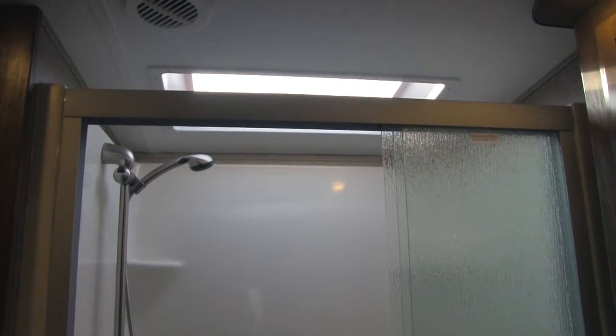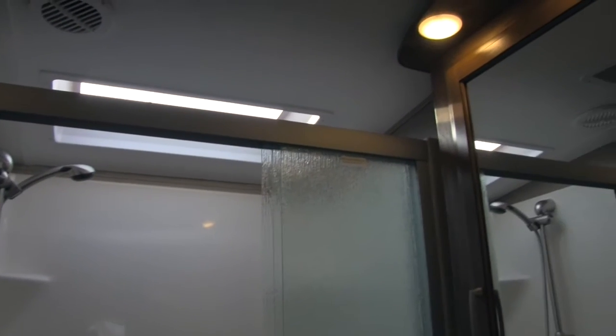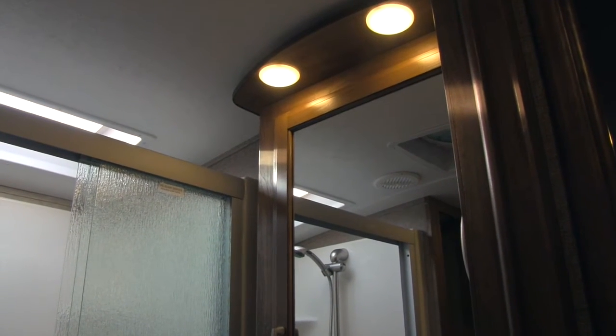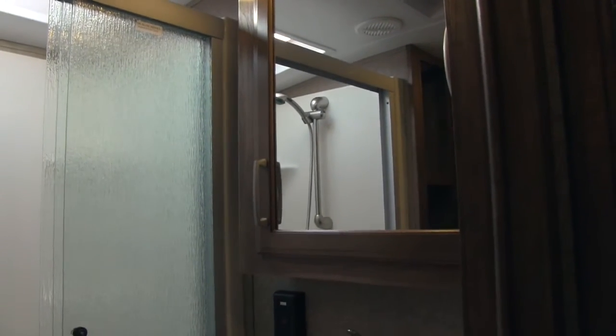And then as we look up to the top, you get a very large skylight, which is going to let in a lot of natural light and also give you additional headroom. Then right next to the shower is going to be our mirrored medicine cabinet with a couple LED lights there to help you see. It's going to have storage in it.